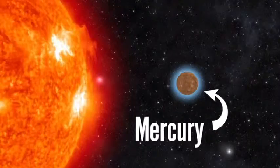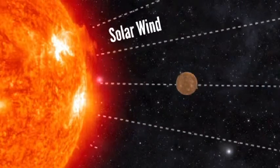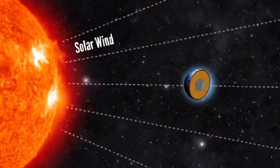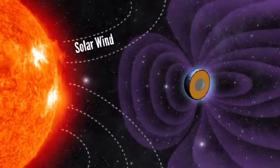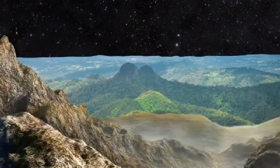Mercury is so close to the sun that its atmosphere has long since blown away. But luckily for you and me, our liquid metal outer core lets us have an atmosphere. Deep metallic convection currents create a magnetic field that shields Earth from the solar wind. Otherwise, we'd be pounded with deadly radiation, our atmosphere would be blown away, and Earth really wouldn't be a very lifey place.